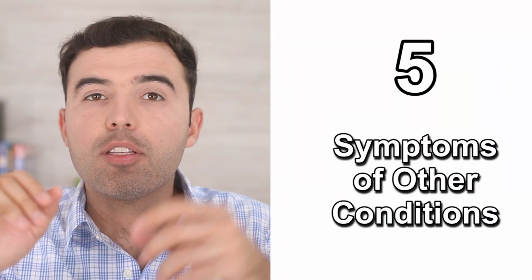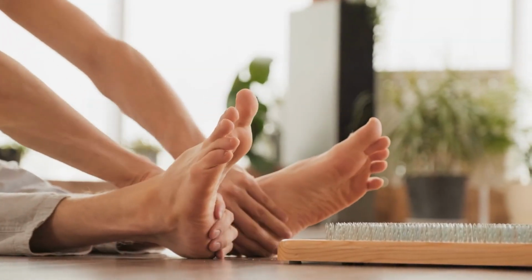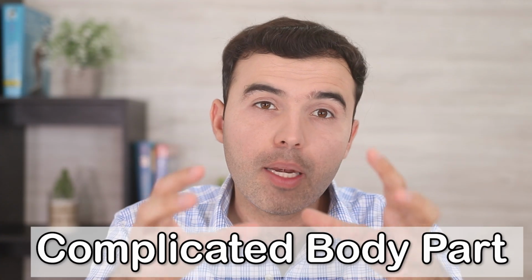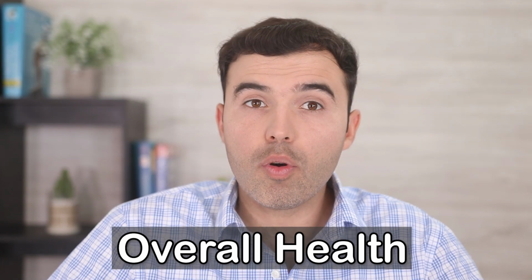Number 5, this might be a symptom of another serious health condition. Your feet can tell you a whole lot about your health. Most people don't know that the foot is a complicated part of the human body and something we usually take for granted. We usually don't even look at our feet until they are bruised, sprained, or broken. And this is a mistake because they can tell us a great deal about our overall health.